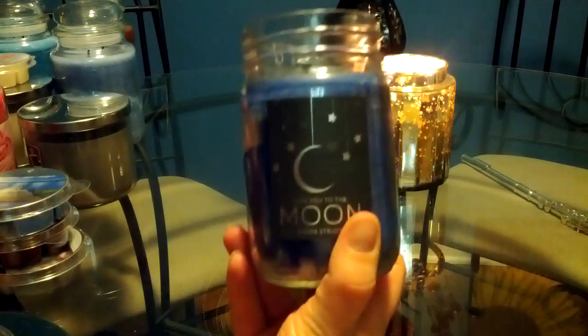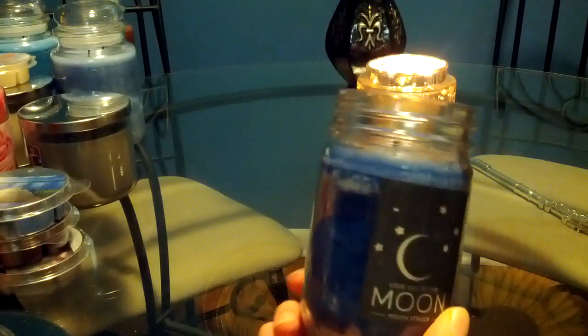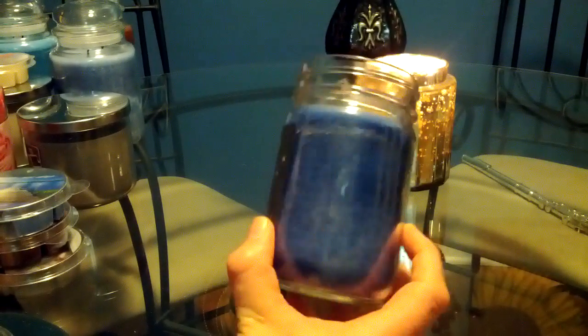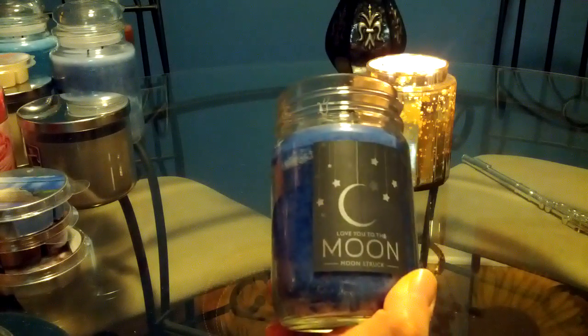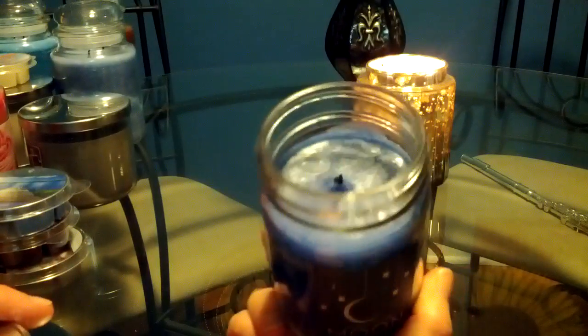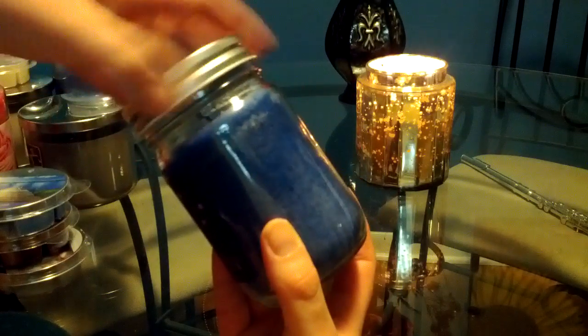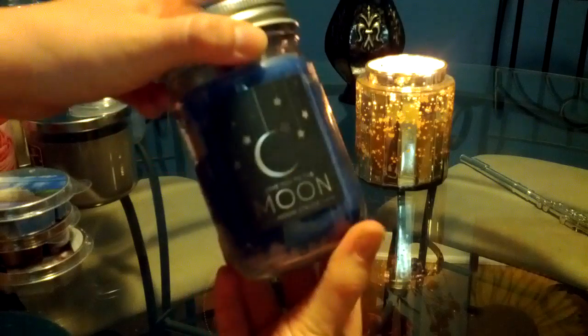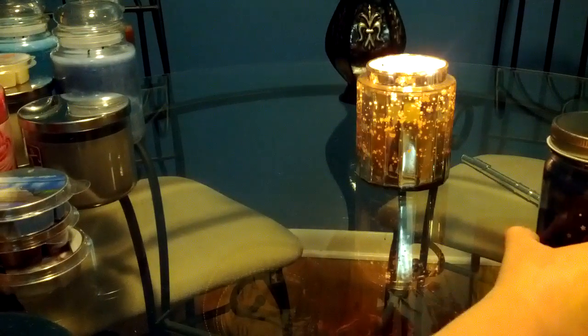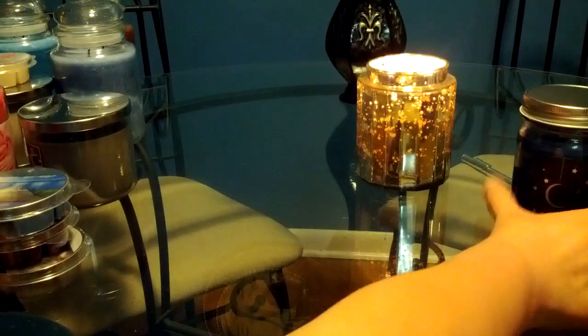But it's interesting. I'm not sure that I would have picked this up in a larger size if it were still available, just because the scent is not that great, but I really wish I could figure out what this smells like because I know it from somewhere. Okay.